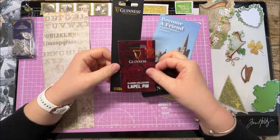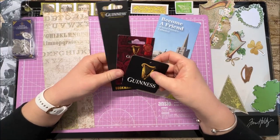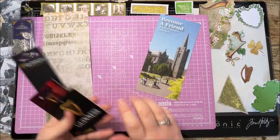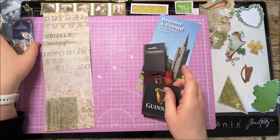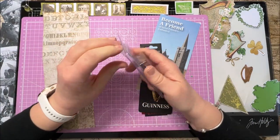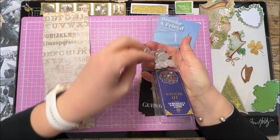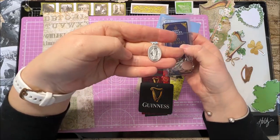But I've got these few bits and pieces. This is from my travel journal that I've been working on from our holiday to Ireland last year, and obviously I kept lots and lots of pieces of ephemera like this to use in that, so I may incorporate some of that today. I've also got lots of elements left over from Rose's beautiful kit, and I've also got some of these very beautiful little charms, I'm going to call them, but they call them medals, that I actually bought in St. Patrick's Cathedral. So I want to incorporate, if I can pick one up, one of these today as well. So that there is a little emblem with St.